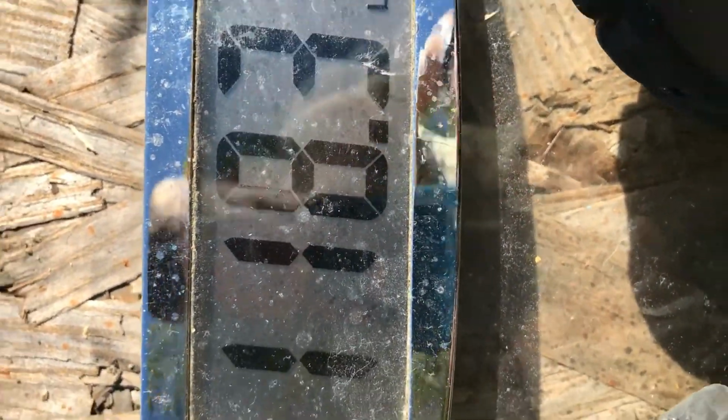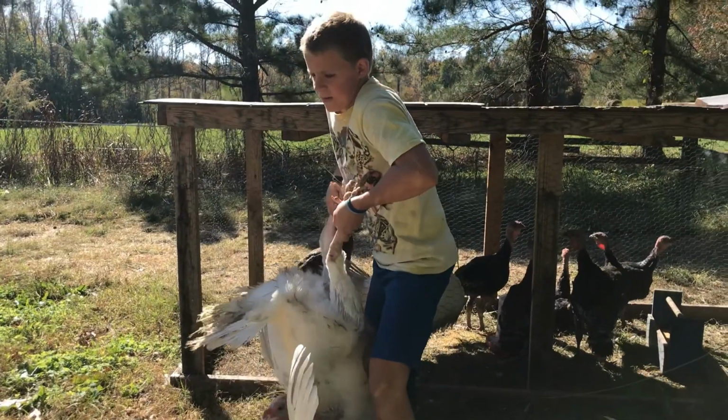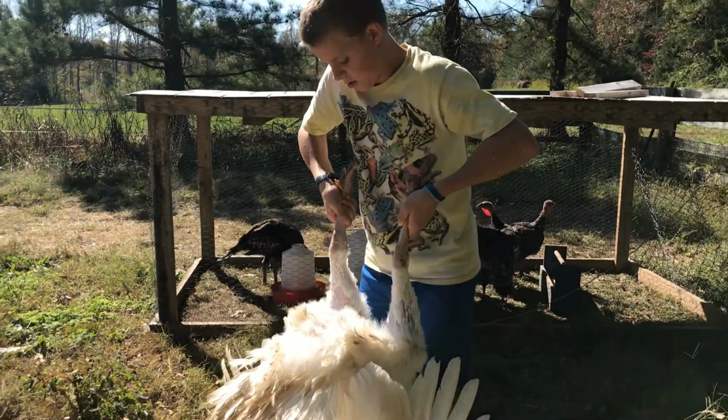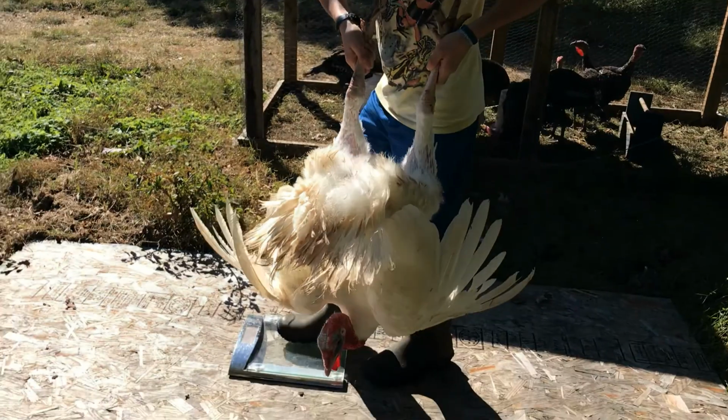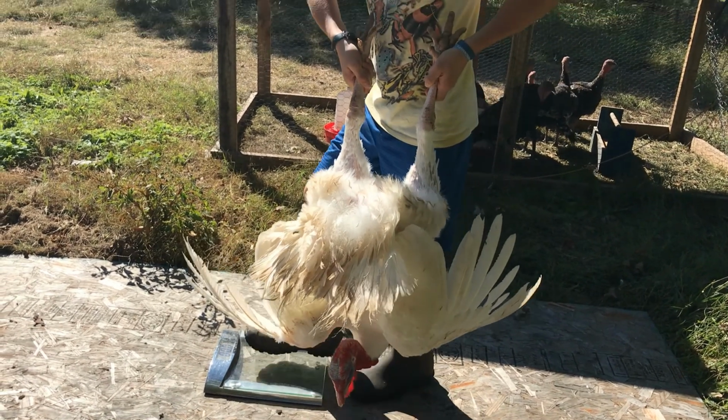Second. So that's 16 or 17. Okay, so here we got Clyde. So this doesn't hurt them holding it like this. It just calms them down. Yeah, it doesn't hurt them too much.